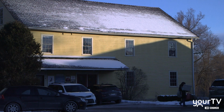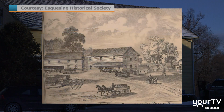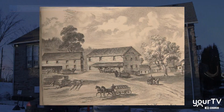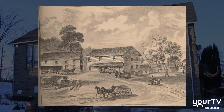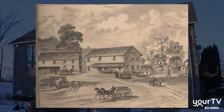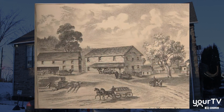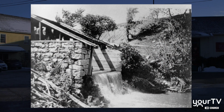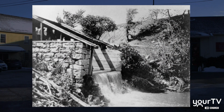Although this building has a long history, it's not the original one on the property. The first sawmill was built in 1825 by the Williams family, and a second structure, which was the flour mill, followed not long after. Those businesses lasted until 1890, when a fire burned the flour mill to the ground.